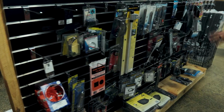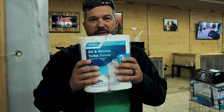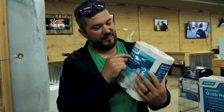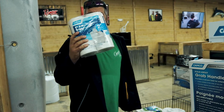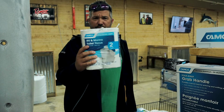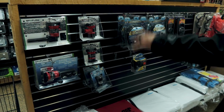Trailer accessories, trolling motor accessories, props. I mean, toilet paper. This is what you need when you have a camper, not an RV, because it says RV. But when you have a camper, you can flush this down the toilet and it doesn't get all gummed up. So RV, camper toilet paper is really important. You don't want to use regular toilet paper because it'll get clogged up and then you're not going to have a good time. Pumps, replaceable bilge pumps right here.